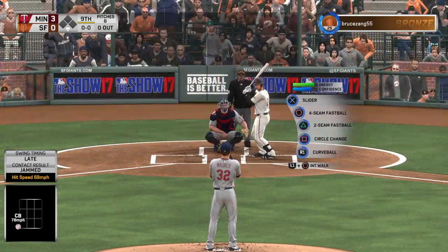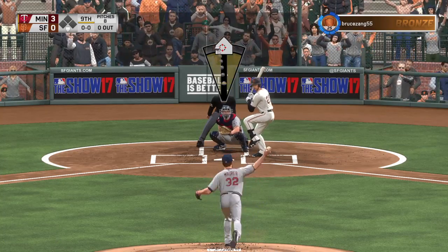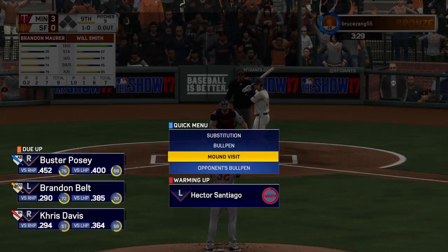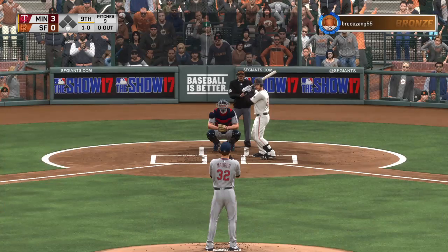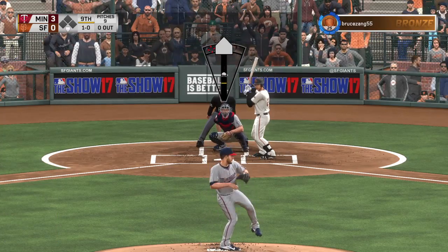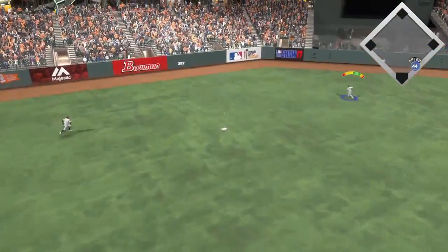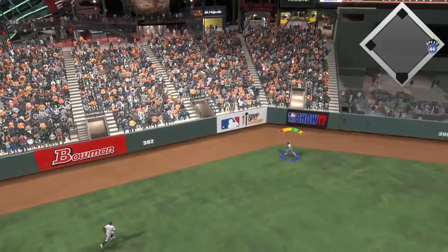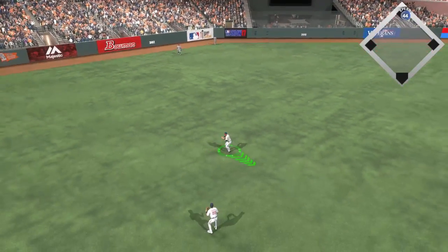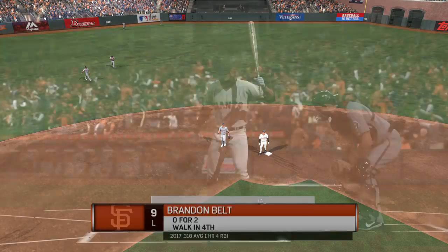Here's Buster Posey now. He'll be the one to get us going here in the bottom of inning number 9. And this is off the corner and low. Ball 1. Here it comes. 1-0. Now a shot toward the gap in left center. Posey will take the turn and head for second. And he gets in there standing. He's got himself a double.